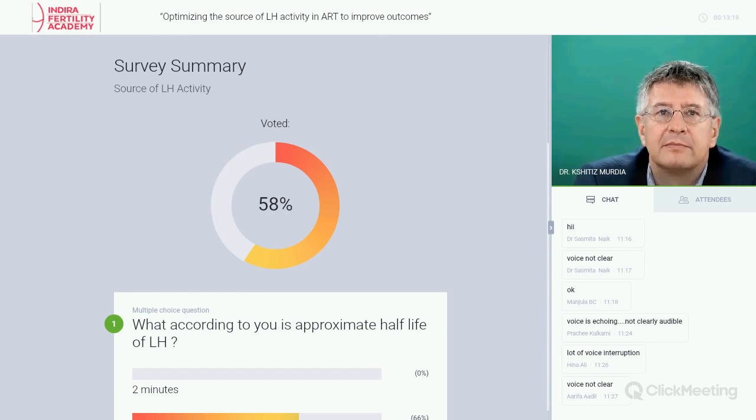So for the first question, the majority have voted for 36 hours, but still some people think less than an hour or 3 days. With the second question, we are very much aligned that poor responders need some recombinant LH in their system.